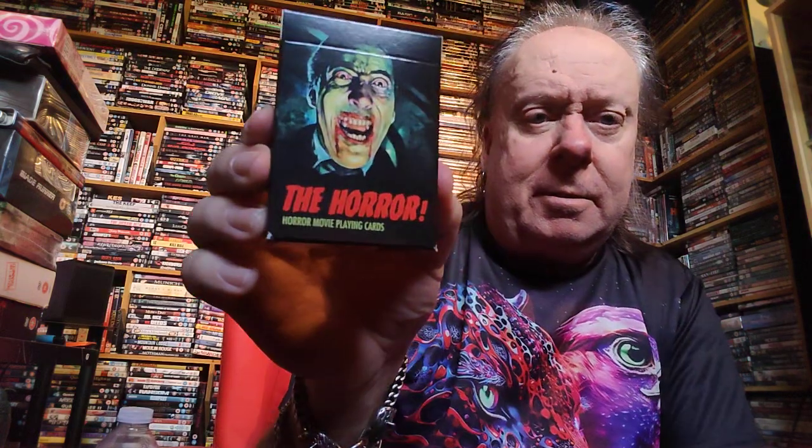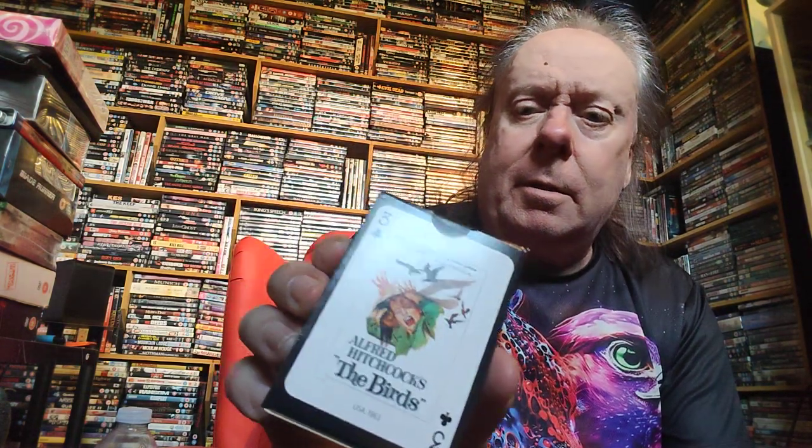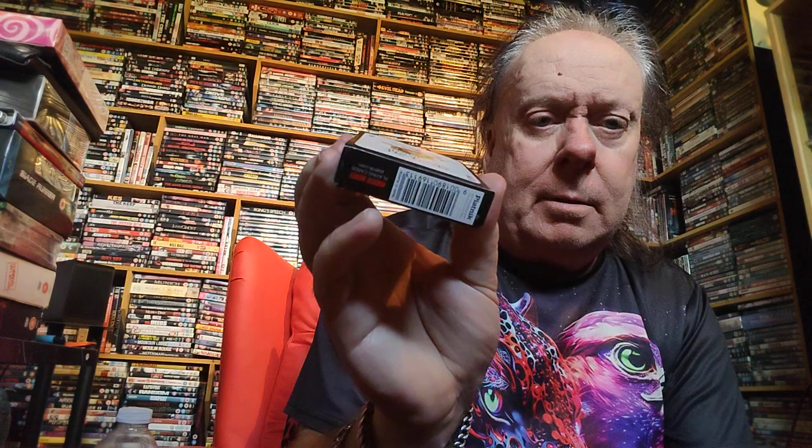And also, while we're on Hammer horror, we have, I don't know if that's exactly Hammer horror, but it's got Christopher Lee on the front. We have some horror playing cards. There you go. No, it's not just Hammers, we've got the birds on the back. I can't really show you these because they're unopened, as they would be. Oh well, I can just show you the top one.